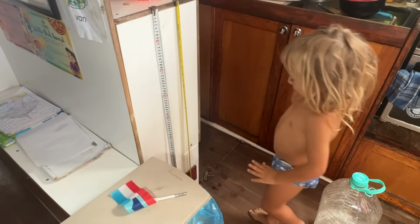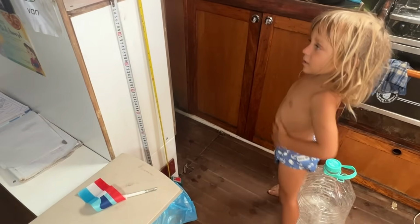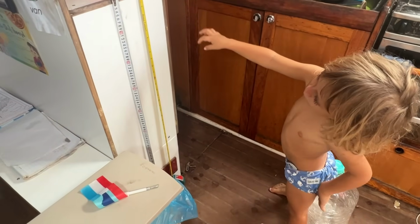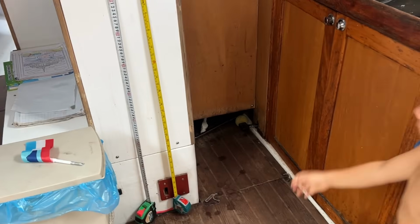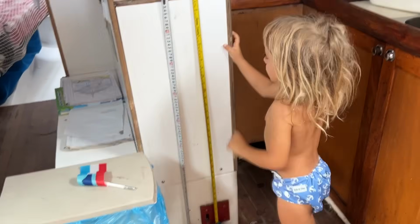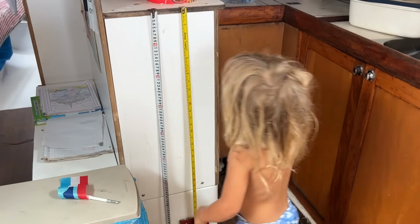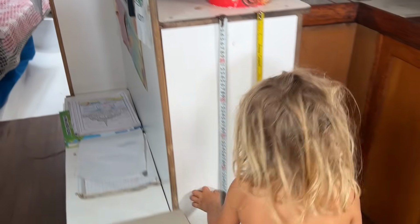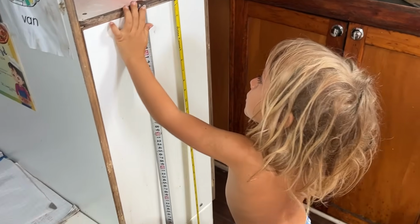I put these on here so then they can tell how high it is. Very good. I send it all the way up to 6100 meters ground. 100 meters ground. Yeah, and 100 meters ground here too. Nice.